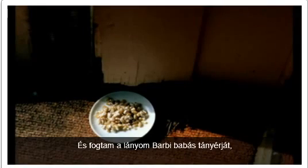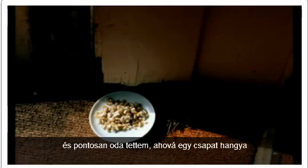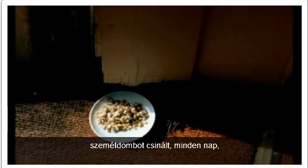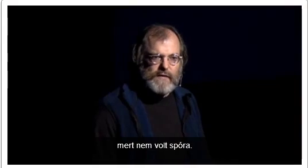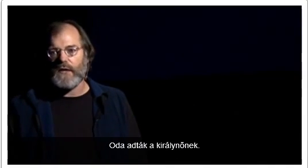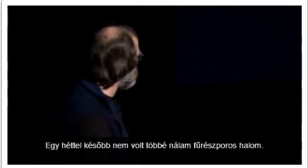And I got my daughter's Barbie doll dish. I put it right with a bunch of carpenter ants. We're making debris fields every day in my house. And the ants were attracted to the mycelium because there's no spores. They gave it to the queen. One week later, I had no sawdust piles whatsoever.